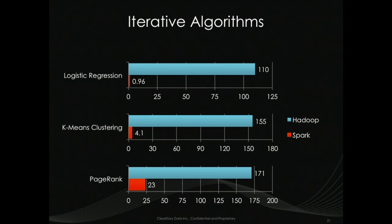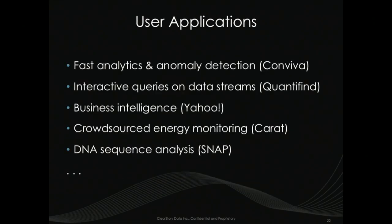Even algorithms like PageRank that are quite a bit more communication intensive actually go faster with Spark as well, because of the ability to keep data in memory. Just to give you a sense of applications, some of the companies that have talked about what they're doing: people use it for standard SQL analytics and reporting, and for anomaly detection. Quantifind is a company that does predictive analytics precisely on the kind of social media streams that Sharmila was talking about. There's a group at Yahoo exploring it for business intelligence, and there are a bunch of research projects at Berkeley as well. So that's a very quick intro to Spark.